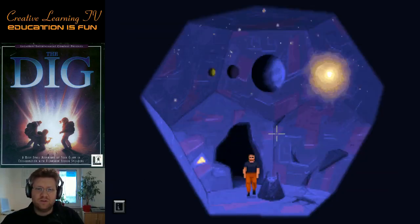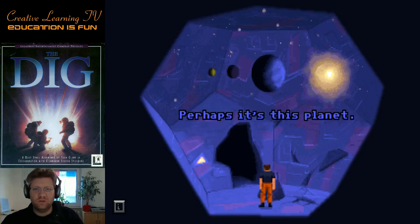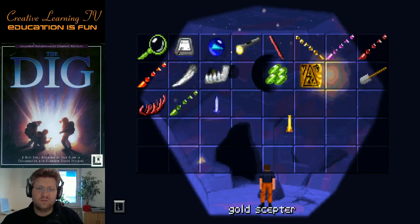Okay, so let's have a look at the moon map. It depicts a planet and its moons. Perhaps it's this planet. Well, almost certainly it. It depicts a planet and its moons. Perhaps it's this planet. So I'm going to need this one.